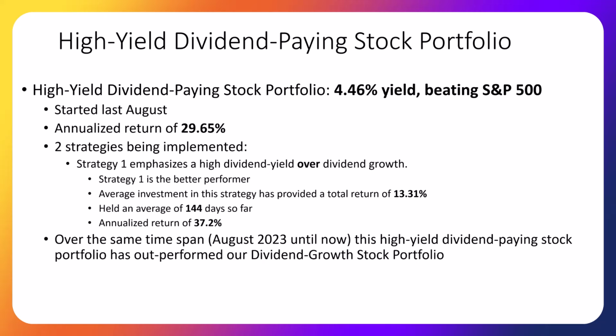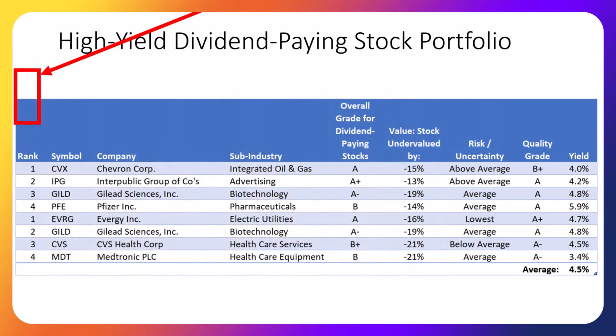There's no way that this portfolio can keep up an annualized return that high, since stocks historically average about 9 to 10% each year. And as I mentioned earlier, this portfolio has even outperformed the dividend growth stock portfolio that we featured on the previous slides over the same time period. On the next slide, we'll look at the high yield dividend paying stocks we bought this week using those two different strategies.